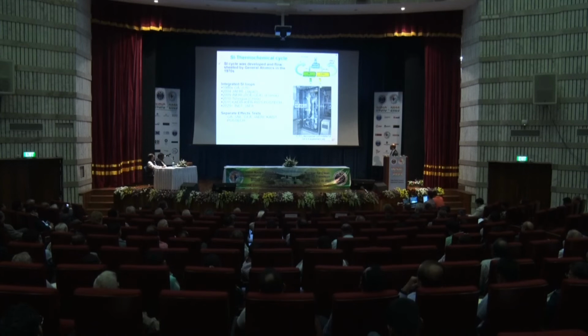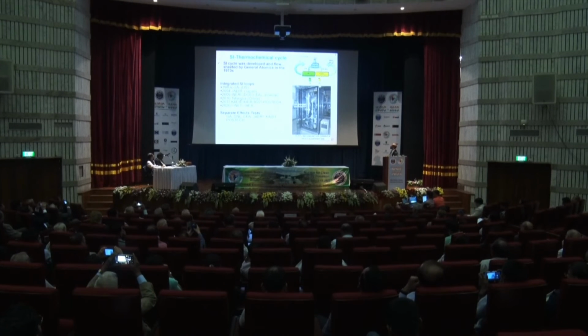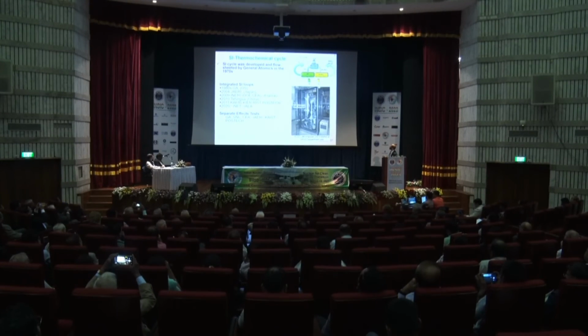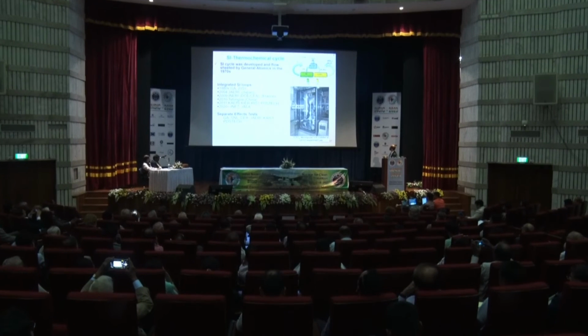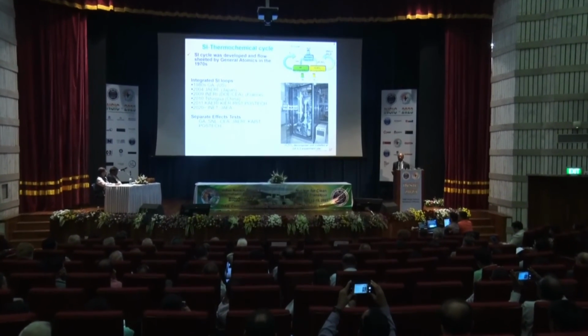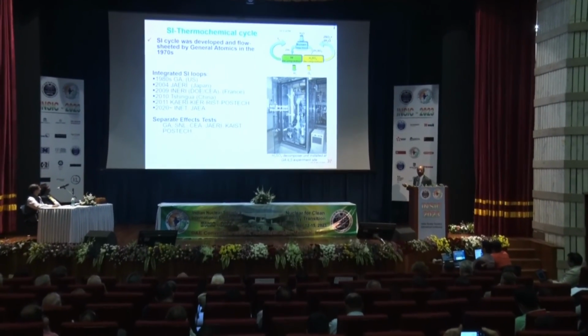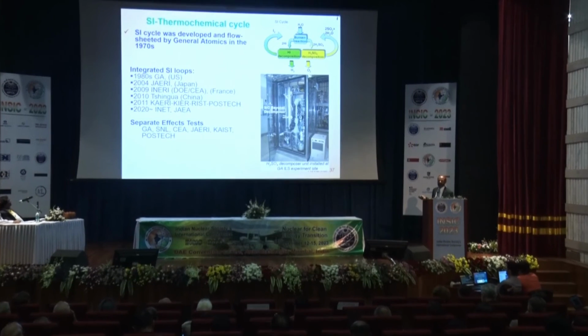We had participated with this project. Actually, this was with the CEA France, Sandia National Laboratory, and General Atomics. So we had one project. Actually, this is a loop. I did a little bit of work on this one. We had a binary reactor there for the sulfuric acid decomposition. But this was a completely integrated loop that was demonstrated.